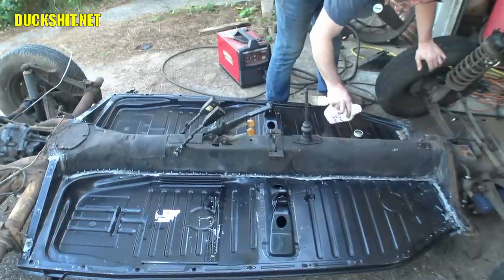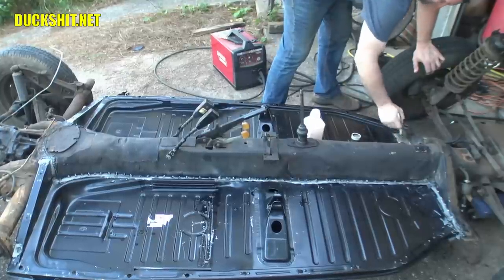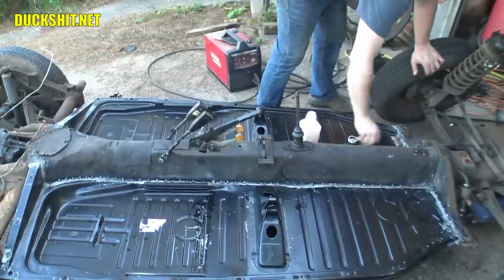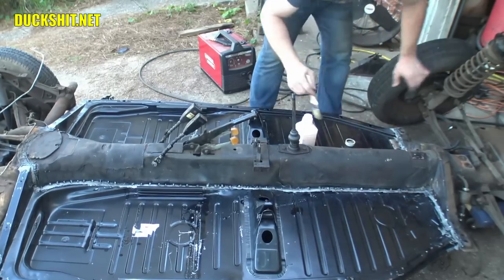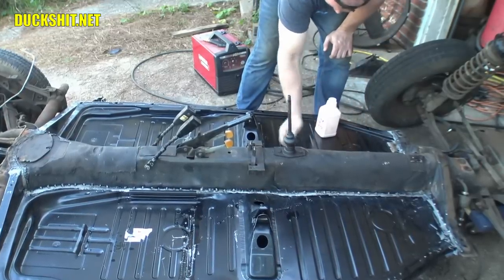Don't try to paint on this today. No, I won't. This stuff has to dry for about 24 hours. This is going to go in the garage, right? Yeah, I'm going back to work tomorrow, so as soon as I get home, it's just getting it off the trailer so I can return the trailer tomorrow.